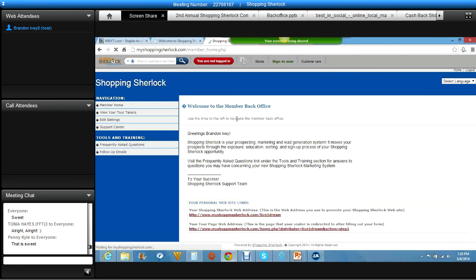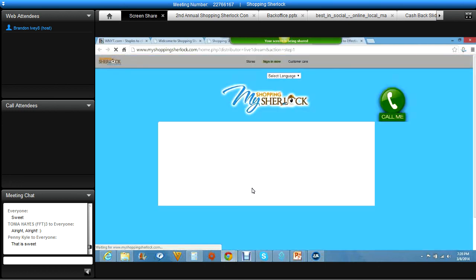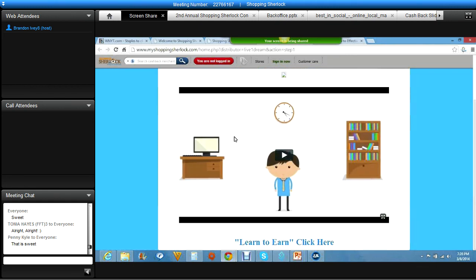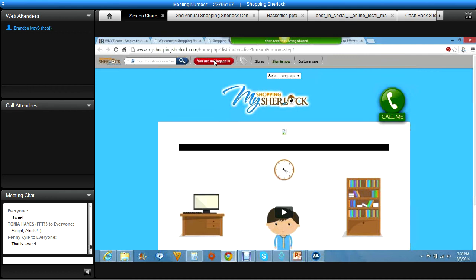Oh, I did something wrong here. But it goes to the old version. This is your back office login for your capture page. It's myshopingsherlock.com link. Distributor. There it is. Meet the Joneses. Thomas has been working on this tonight. I can see he made some changes. Anyways, that's the capture page that the company provides for you.